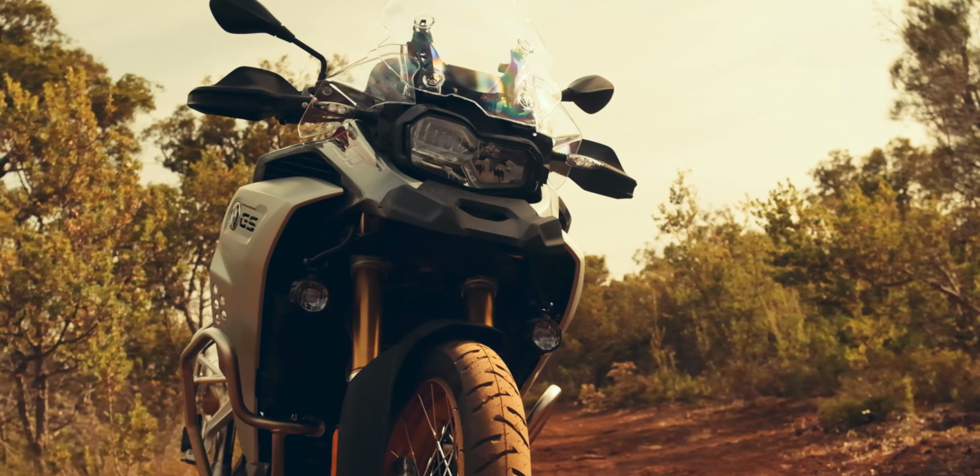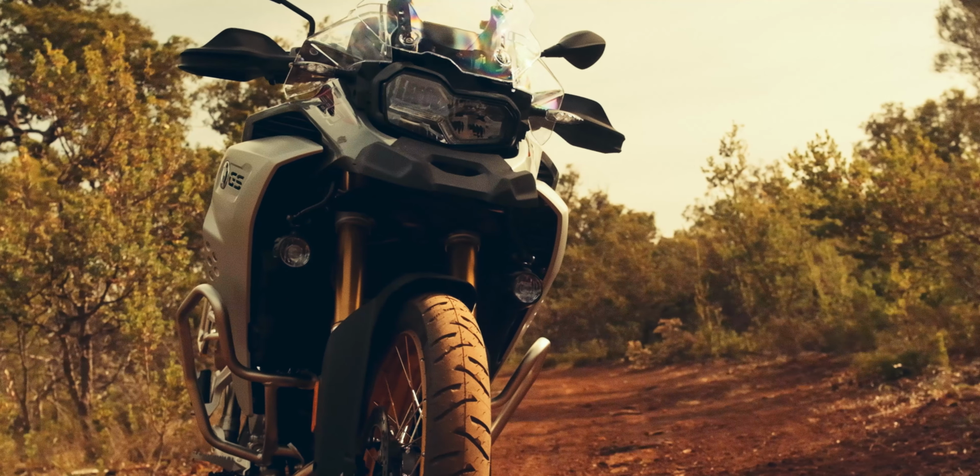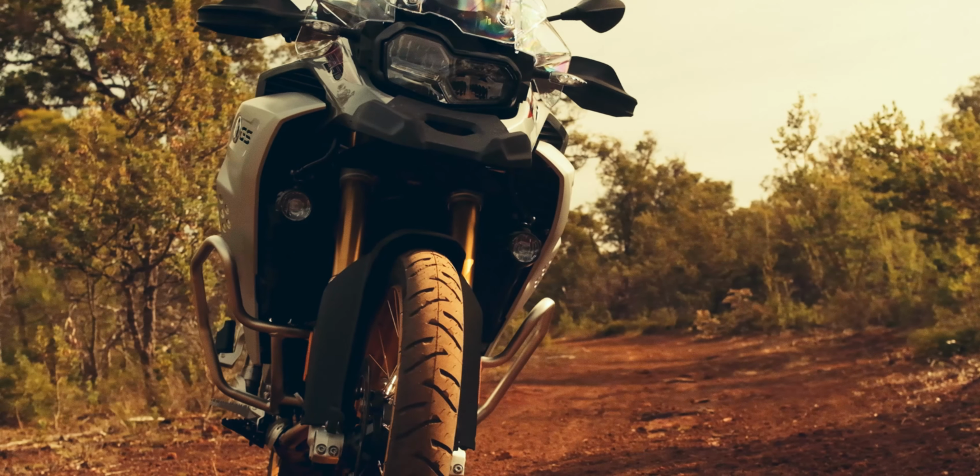That being said, this bike is probably the most complete package of all the mid-sized adventure bikes that I've ridden. Everything just feels polished and refined. I think if I was going to only have one motorcycle, it would be a BMW, because it just does everything really, really well.